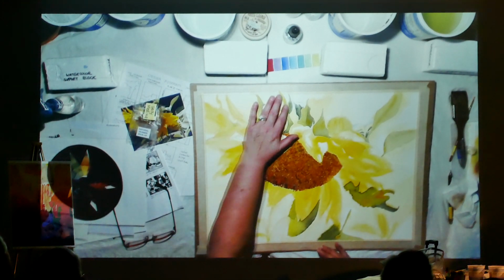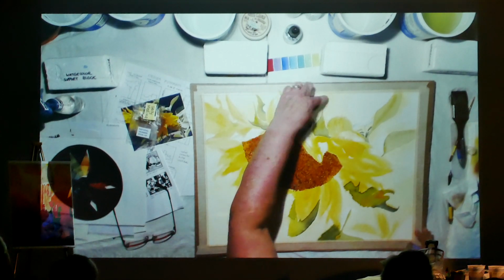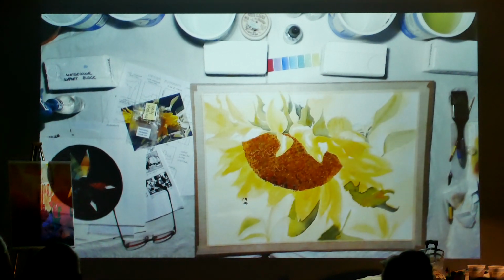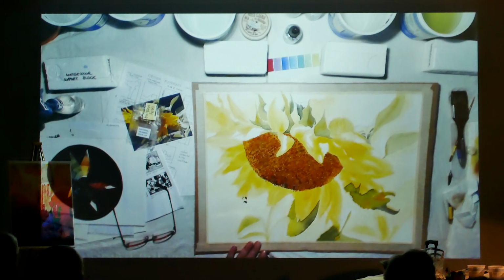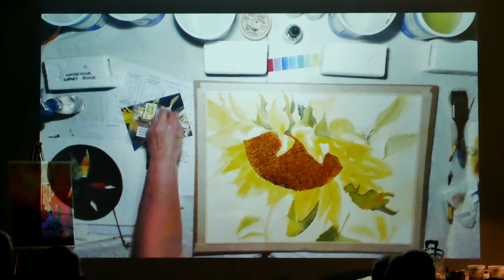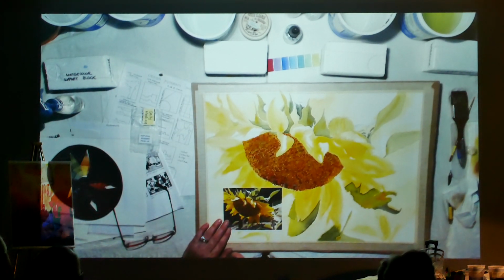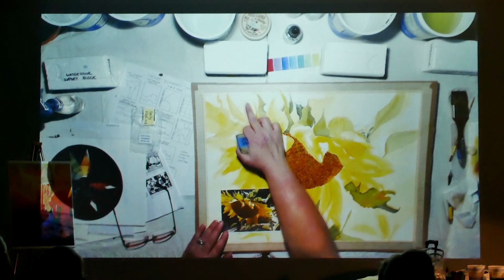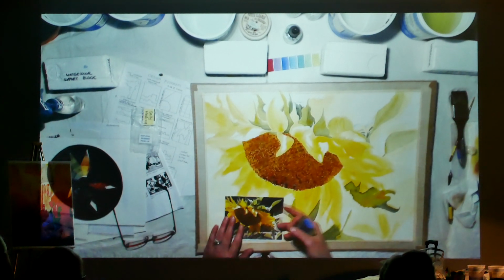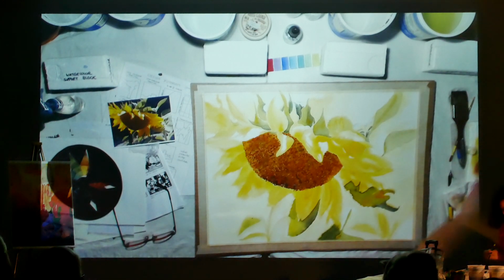So I've got a few up here. I think I might leave those. That will help me go in around these edges. But I wanted you to see the lovely whites. That's where the light is really catching the flower, the petals. You can see these very, very light areas. So once I get the darks in, hopefully all of this will start to pop. So let's go to the next step.